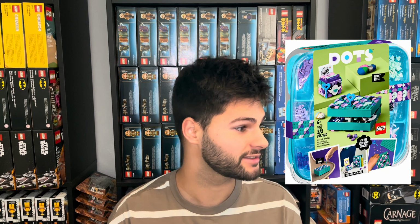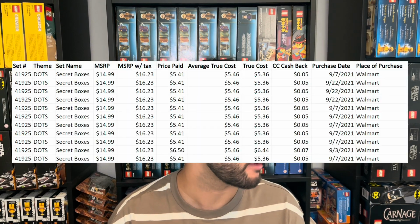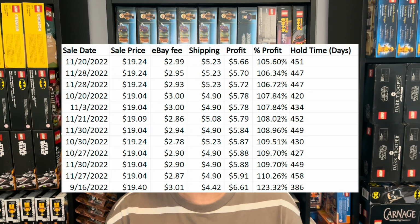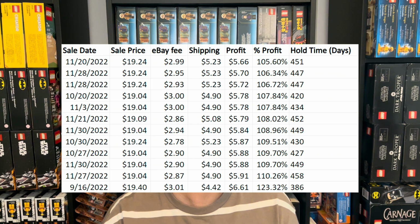Now we have some dot sets. This is the secret boxes. Typically dot sets aren't great investments, but at the price of $5.46 with an MSRP of $14.99, I just couldn't pass it up. And it worked out. I picked up 11 of them during in-store clearance, and I sold them about a year after I purchased them for 105% profit on average.